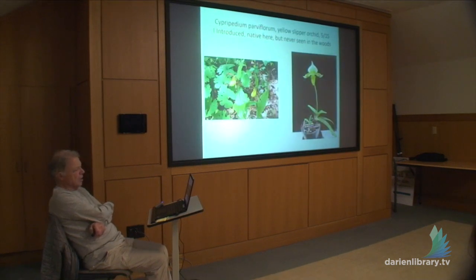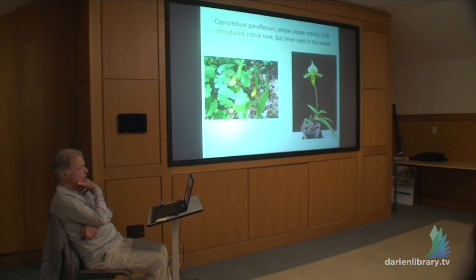This is a yellow cypripedium. It's a slipper orchid. And I've got it growing. It's native to this area. I've never seen it in the woods. It grows for me reasonably well, but not perfectly. On the right is a Southeast Asian slipper orchid that I raise indoors. So it's the same kind of flower.